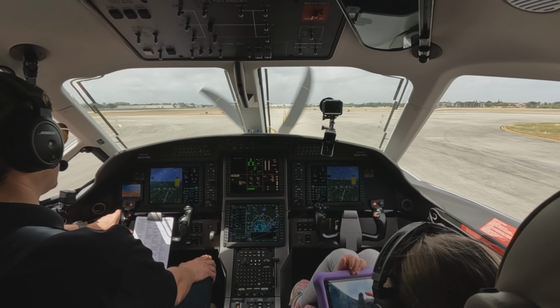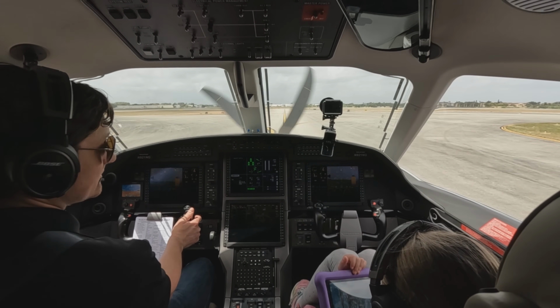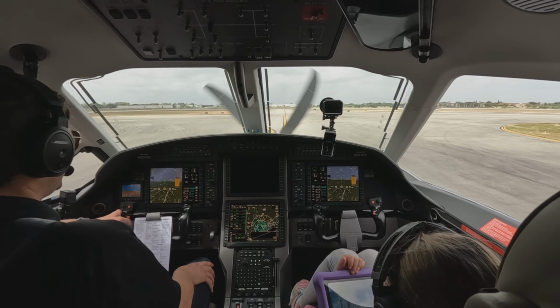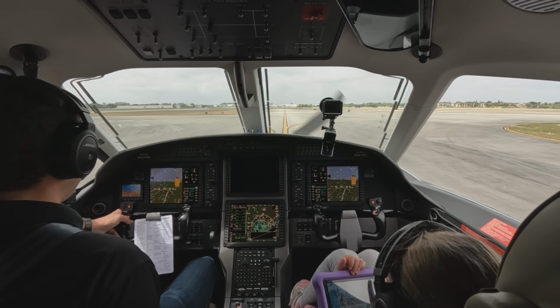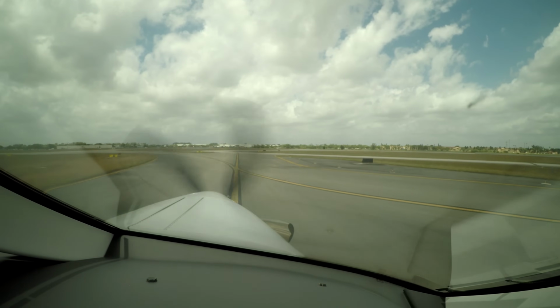Tango, we'll hold short of Tango 3, remain this frequency. Number 2, November Golf, continue up to Tango 2. That's the first taxiway past Tango 3 on your left. Contact tower, good flight. And was that for 1 November Golf? 1 November Golf, affirmative. Roger, we'll taxi up Tango 2 and go to tower. Tower, 921 November Golf, Tango 2, ready to go.